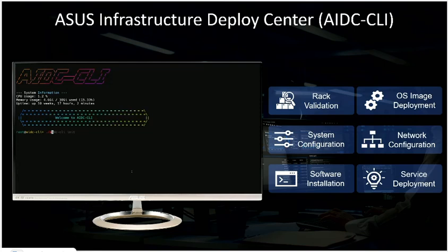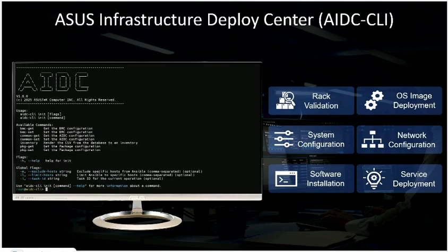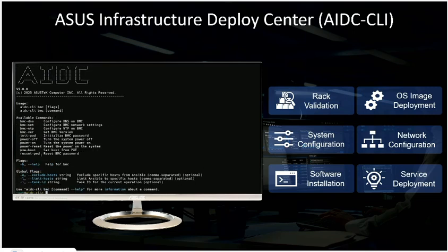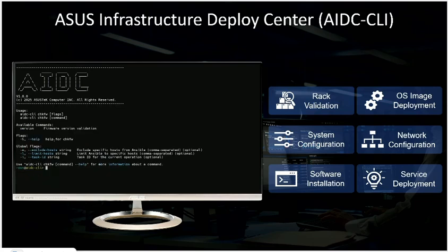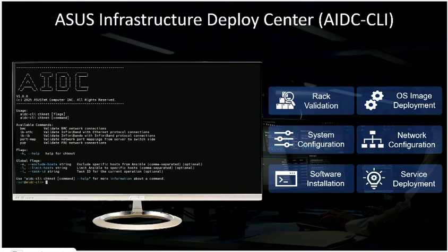So this is our command line version, and you can check it here. With this command line, the user or the operator can get all the commands through this utility, so they can check what commands they need. It's user friendly because we can pop up all the commands needed. Just follow our instructions, and they can do infrastructure deployment through this tool.